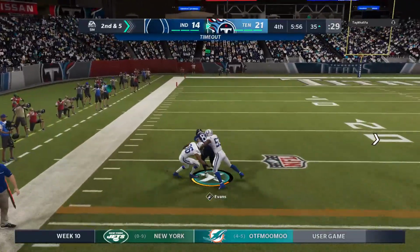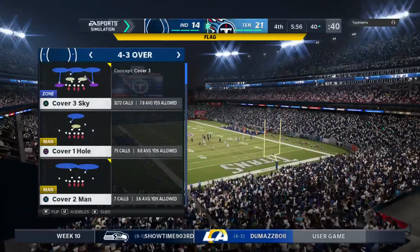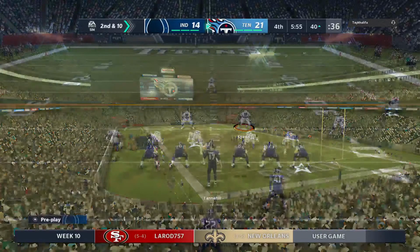A quick throw caught by Evans out wide. And he'll be a little shy of the 25 here at the 26-yard line. Something we're seeing more of with the rise of the run-pass option. A legal man downfield, and that's going to back him up.